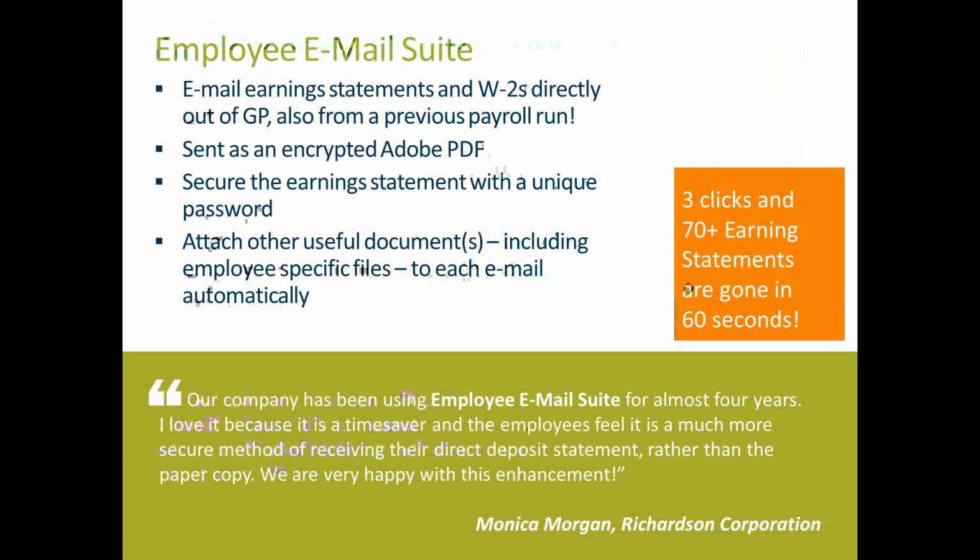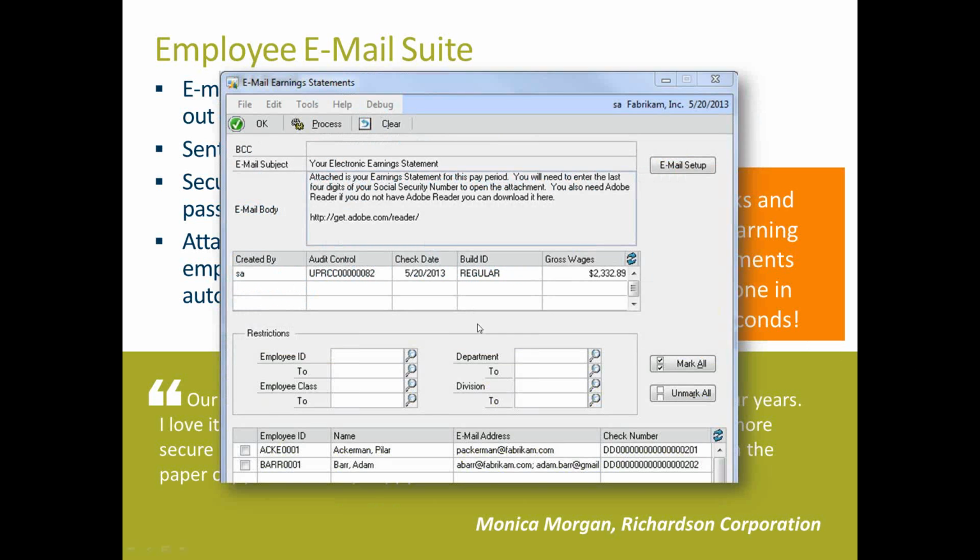And you can also attach other documents as well, whether it be a company-wide attachment to announce the holiday party, or an employee-specific attachment to provide them with a total compensation statement at the end of the calendar year. We've got a lot of great customers that utilize this product that are saving tons of time and tons of money each pay period. You can see the rate at which it sends is about 7 to 8 earnings statements per minute. So if you have 250 employees, it's going to take about 2.5 minutes to email those earnings statements, which is probably faster than it takes to even get them printed, let alone put in an envelope and distributed.